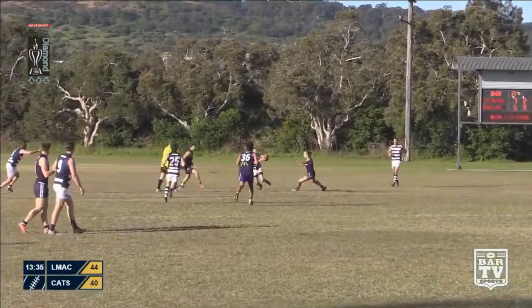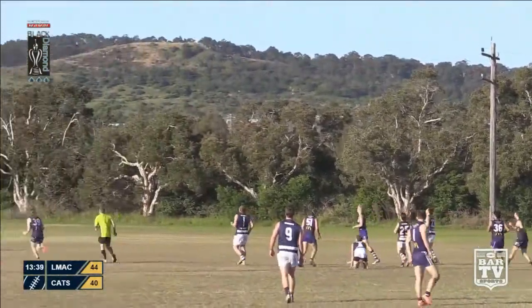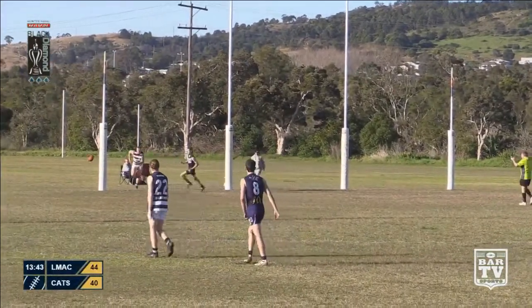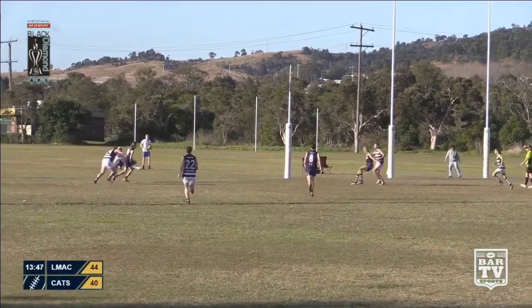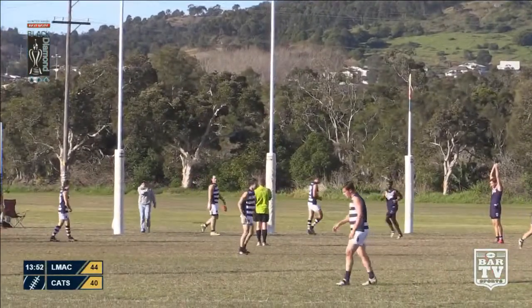Muswellbrook looking for a target, put it over the top of the guy. He's been tackled. Snap back over the top. I think that's been touched back into play. Oliver Bunny kicks it behind.